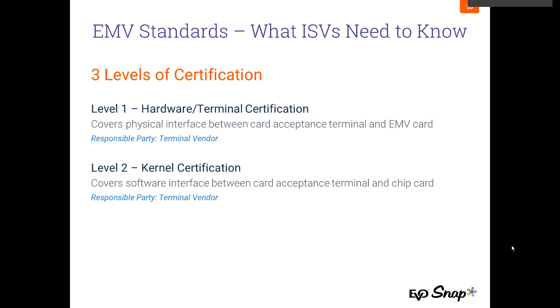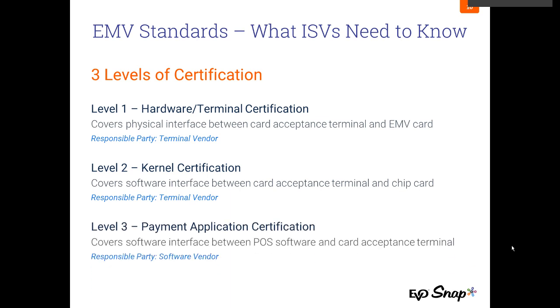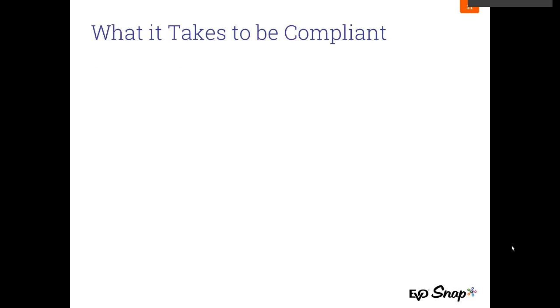Level 3 is probably the biggest thing that we're going to cover today, since level 1 and level 2 are typically covered by the hardware manufacturers themselves. Level 3 is that full end-to-end certification that includes the payment application, whether it be running directly on the terminal or within a point of sale that communicates to the terminal, to the acquirer processor, to the card schemes. For all ISVs, you're going to be required to have that level 3 certification in place before your merchants can go live.